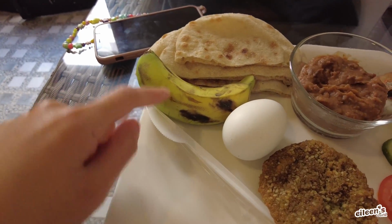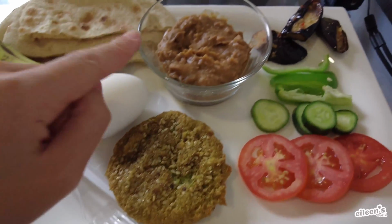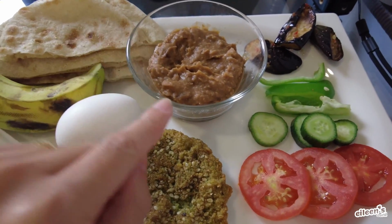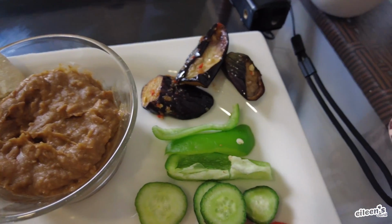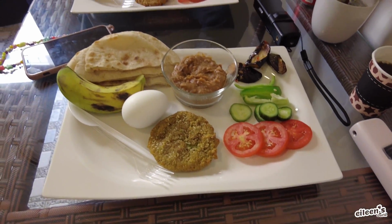It's 10:04 and we are just here having breakfast at our hotel. And today we have banana, bread, an egg, falafel. This is called fool. It's mashed up beans. Some eggplant, cucumber, tomato. Looks good.